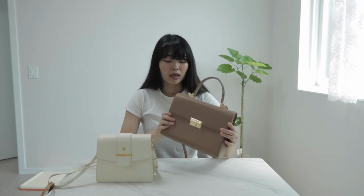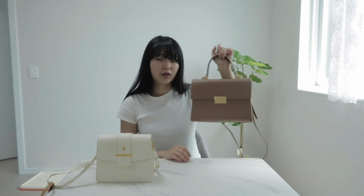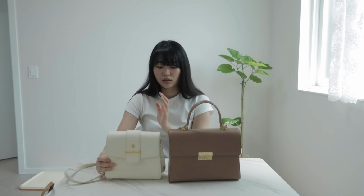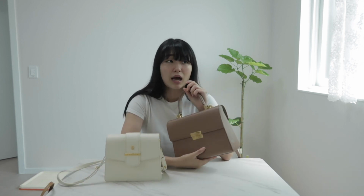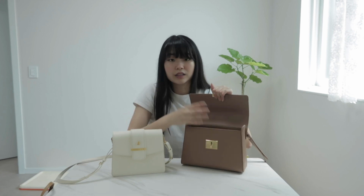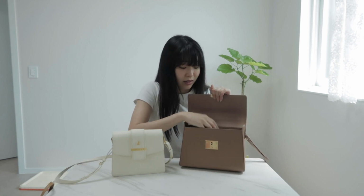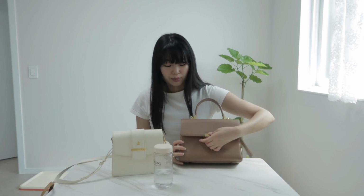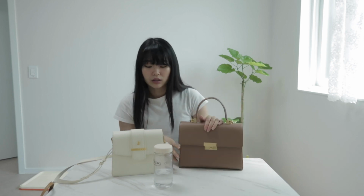And the second bag I got, this is much more like a Korean woman's bag, 1.5 times bigger than the right one. Got this bag because I always carry my water bottle with me. It fits perfectly and I still have a lot of room for my other stuff. If it's a date and I have to carry a lot of stuff with me, I prefer to carry this bag rather than this bag.